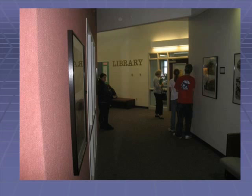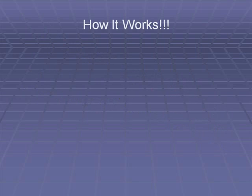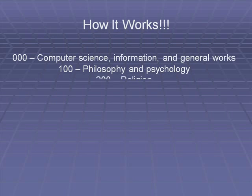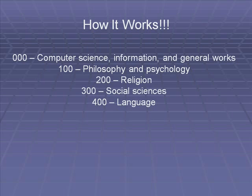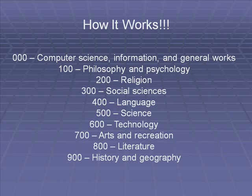And this means the Dewey Decimal System. We went over it briefly, but let me quickly tell you how it works. All nonfiction books are divided into about 10 sections, and each section is given a hundreds number. And these 10 sections are the zeros, computer science, information and general works; the 100s, philosophy and psychology; 200s, religion; 300s, social sciences; 400s, language; 500s, science; 600s, technology; 700s, arts and recreation; 800s, literature; and 900s, history and geography.